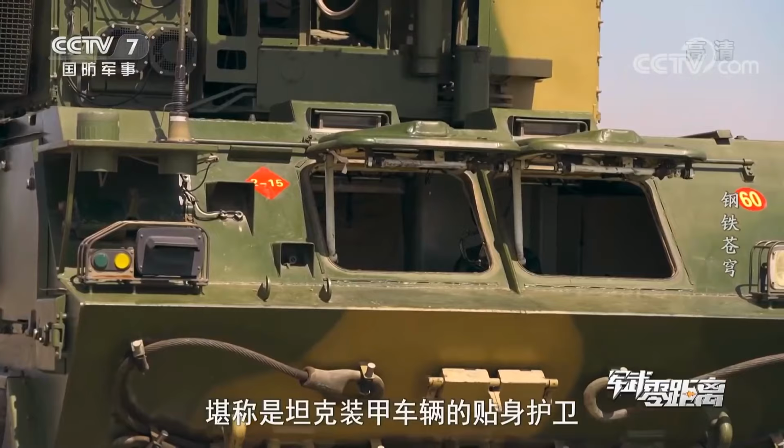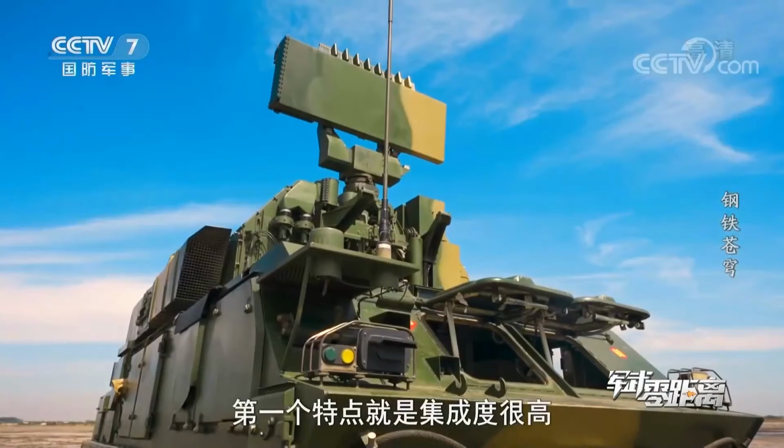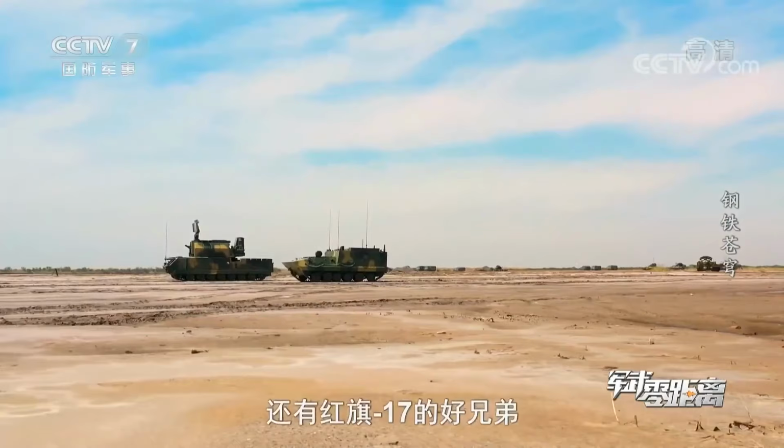The HQ-17 is designed to keep up with mechanized troops like tank battalions to provide air cover on the move, as well as protect military sites. It features a vertical launch system, giving it 360-degree coverage, and can strike while moving.